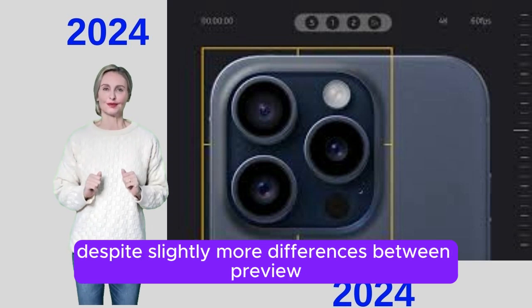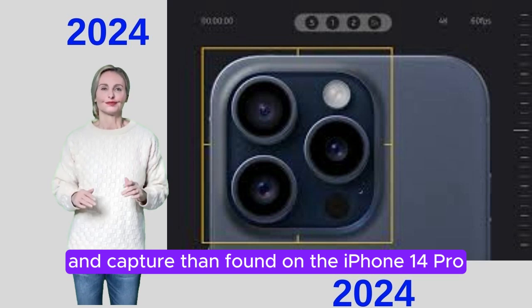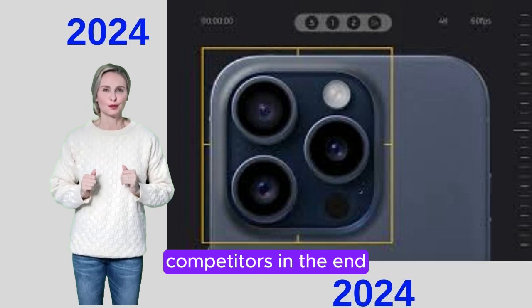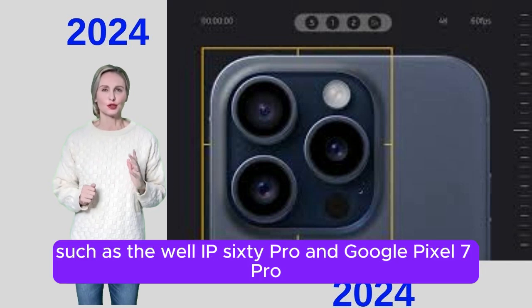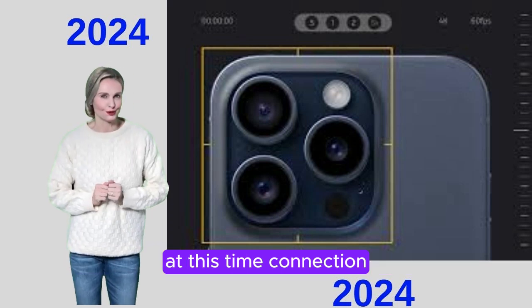Despite slightly more differences between preview and capture than found on the iPhone 14 Pro, the new model offers much better preview quality than other competitors in the end, such as the Huawei P60 Pro and Google Pixel 7 Pro, and remains one of the most reliable devices on the market at this time.